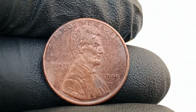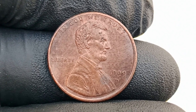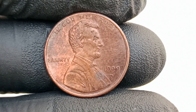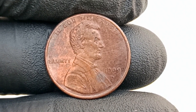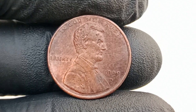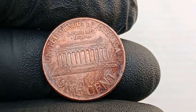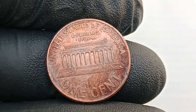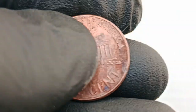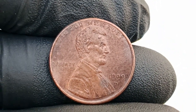The history of the US 1 cent coin, or penny, dates all the way back to 1793, when the very first US Mint coins were struck. Over the years, the design of the penny has evolved, but the most iconic design has been the Lincoln cent, which was introduced in 1909 to commemorate the 100th anniversary of Abraham Lincoln's birth. The Lincoln cent has undergone a few design changes over the decades, but one thing has remained constant: the penny's importance in everyday American life.